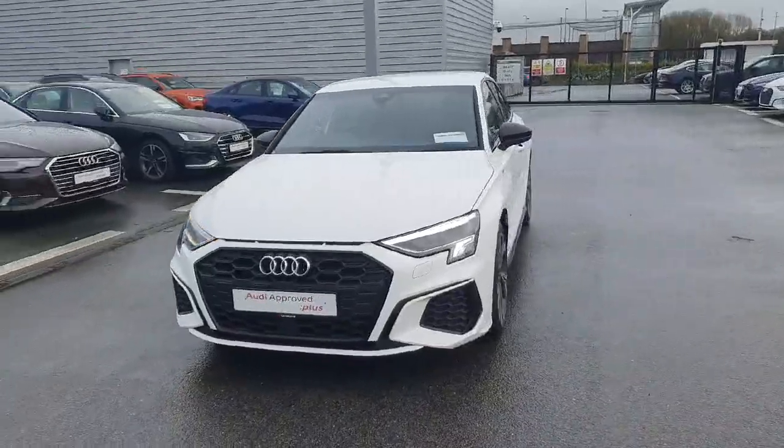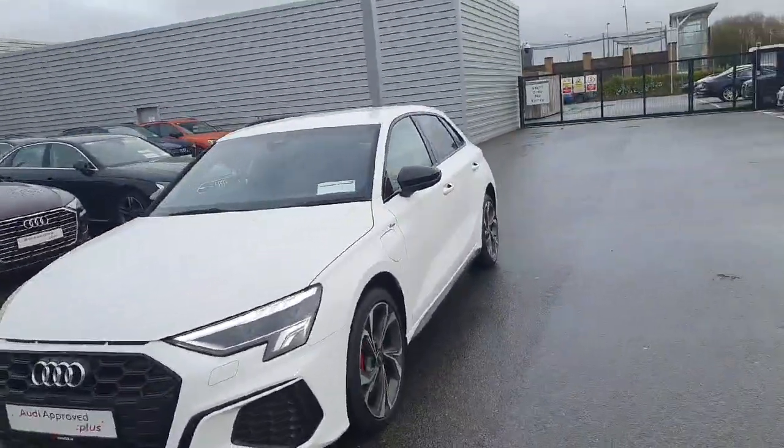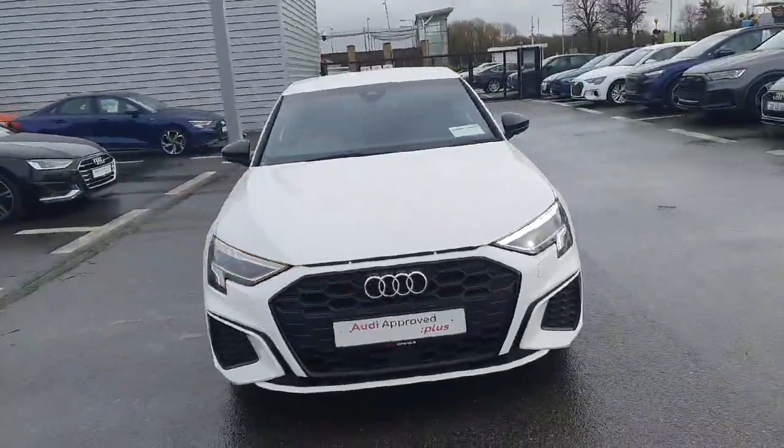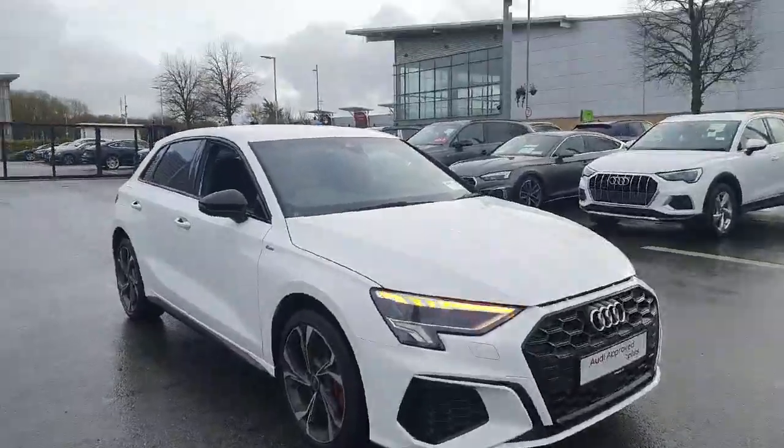Today we have a very special 2023 Audi A3 hatchback. This is an all new model. It's a competition specification with a higher brake horsepower of 245. It's finished in Ibis white metallic.